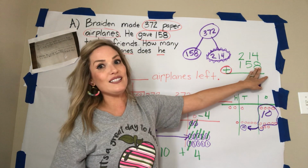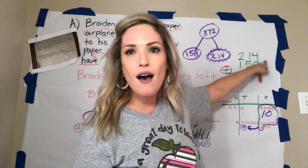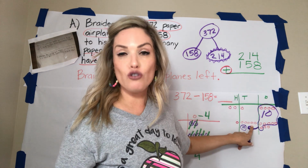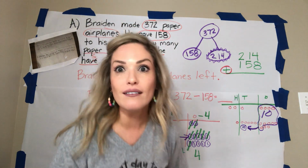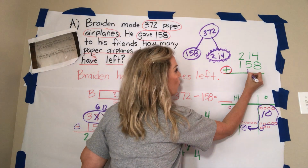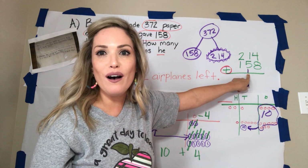4 plus 8 is 12. Can I put the whole 12 right here in my ones column? Mm-mm. Let's show what we did in our drawing, in our model. We made a new what? 10. So, in our equation, let's show that we made a new 10. Give me a 1 to represent one new group of 10.